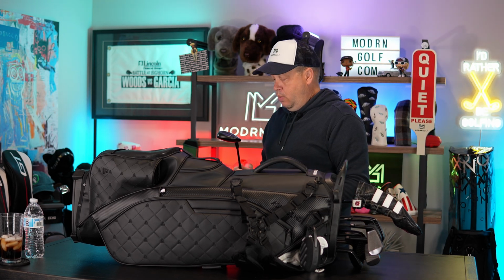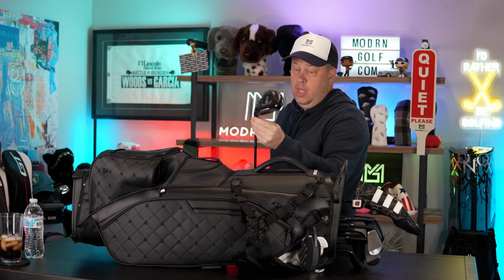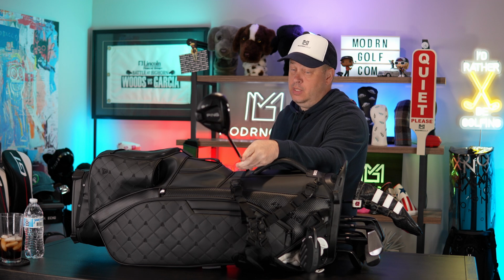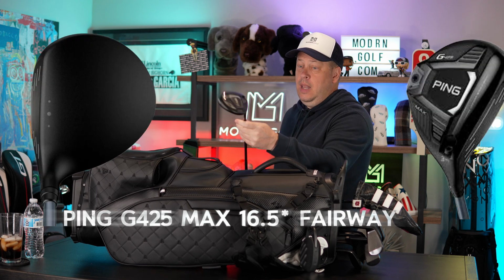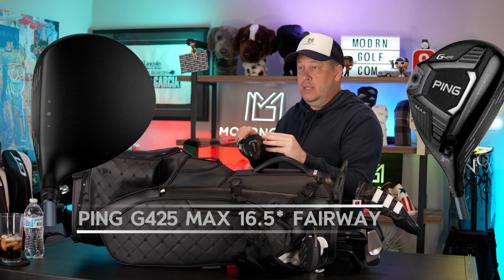So if we go into my 4-wood, I don't carry a traditional 3-wood. It says a 3-wood, but it's actually turned to a 4-wood. And this is a Ping G425 Max. So this is a couple generations old. I love this thing. I love everything about the low profile, the forgiveness, miss hits off the toe.